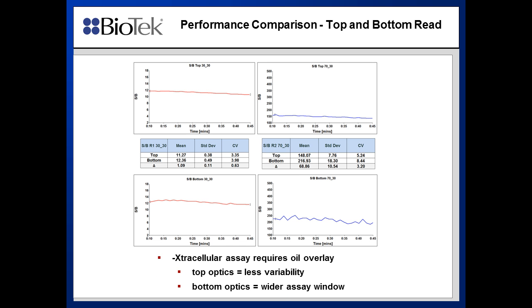We also did a performance comparison on the top and bottom reads. As I said before, this may affect things if you have an oil overlay, and the take-home message here is that the top optics have less variability and the bottom optics provide a wider assay window.